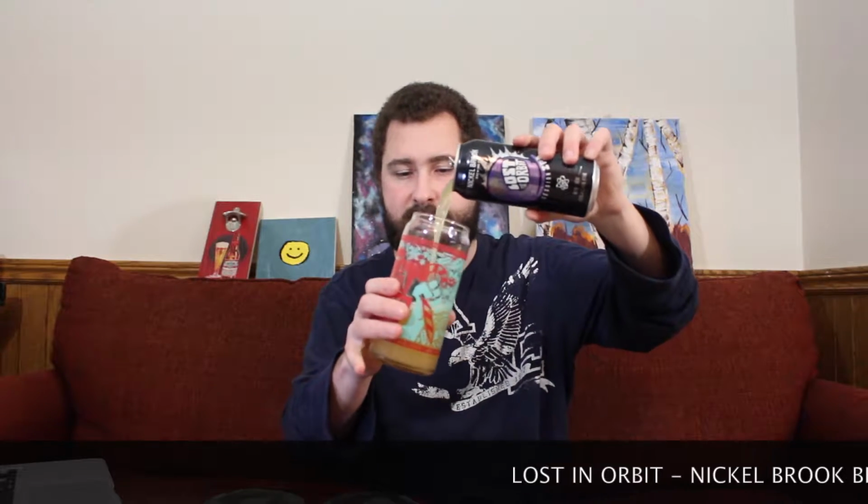Pouring it into my Railway City extra large pop can style glass. Looking at this beer, a little hazy. Oh wow, yeah, that is super, super hazy. Very, very pale yellow color, nice white head on top. I would say it's almost hazy crazy. Very, very nice looking beer. Very light color, I guess, pointing to the lightness of the alcohol and the IBUs in this particular brew.